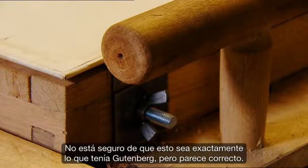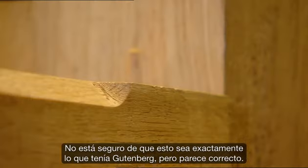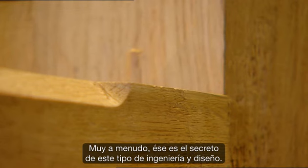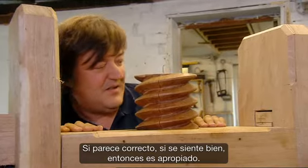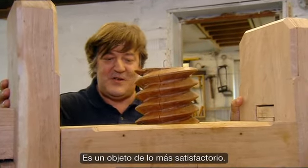He's not sure that this is exactly what Gutenberg would have had, but it looks right, and so often that's the secret of this kind of engineering and designing. If it looks right, feels right, then it is right. It's a most satisfactory object.